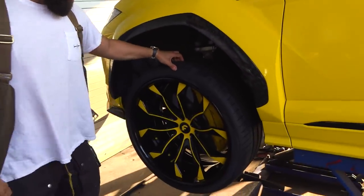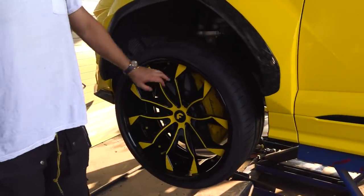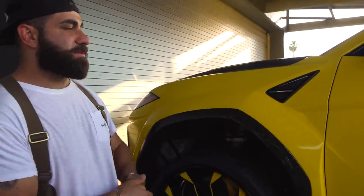But yeah, here you see the front wheel right there, Forge Auto, crazy yellow and black setup. Three-piece, of course, yellow is matching the wrap. So literally this was all done according to the yellow and black theme. Forged carbon fiber everywhere. We're super excited about this Urus.